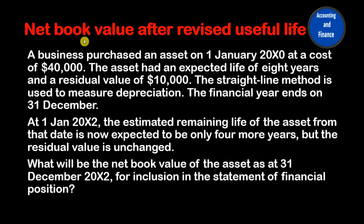Net book value after revised useful life. A business purchased an asset on 1 January 20x0 at a cost of $40,000. The asset had an expected life of 8 years and a residual value of $10,000. The straight line method is used to measure depreciation. The financial year ends on 31 December.